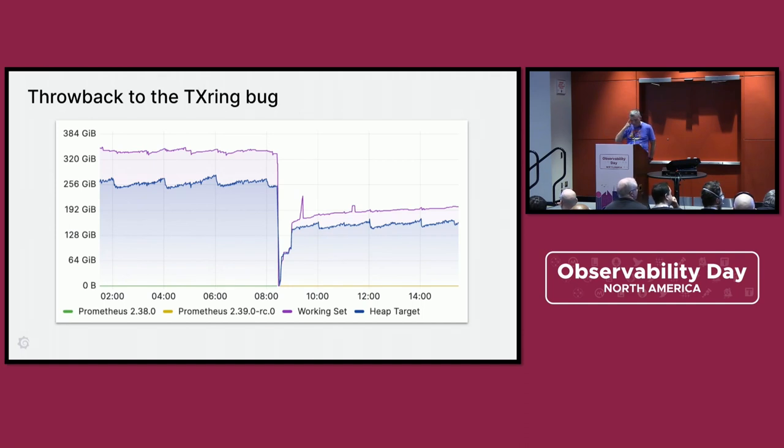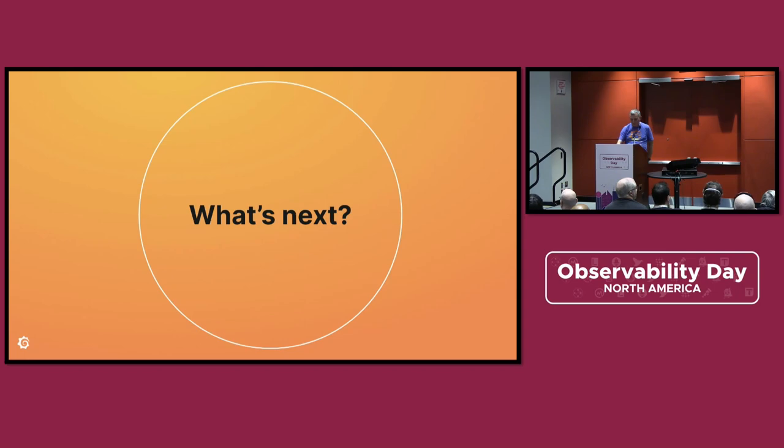This was a bug that was fixed in 2.39, where for really big Prometheus, the transaction isolation ring used to get enormous under certain conditions. I did the math. It's still not half. What are we going to do?